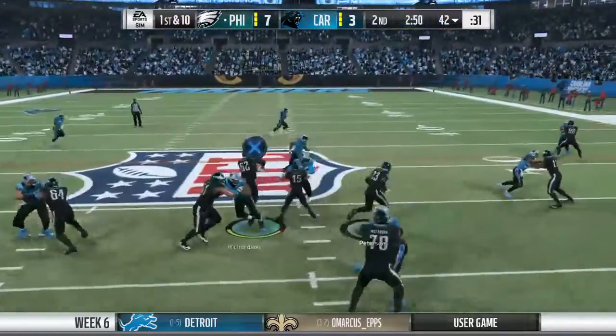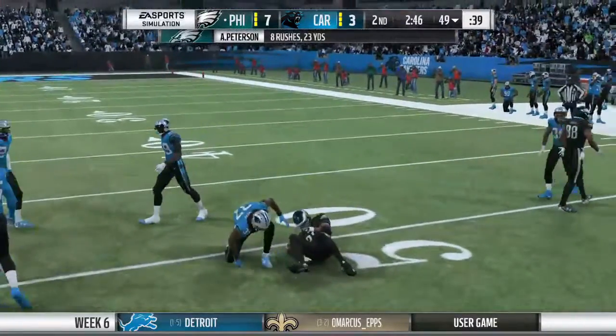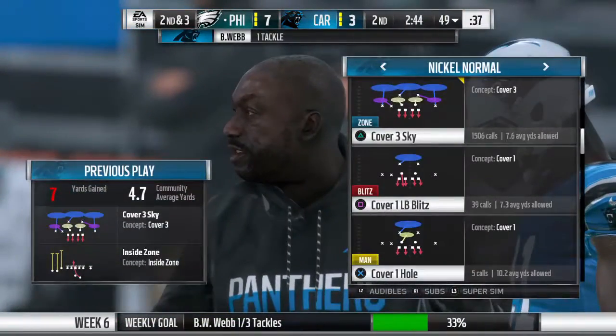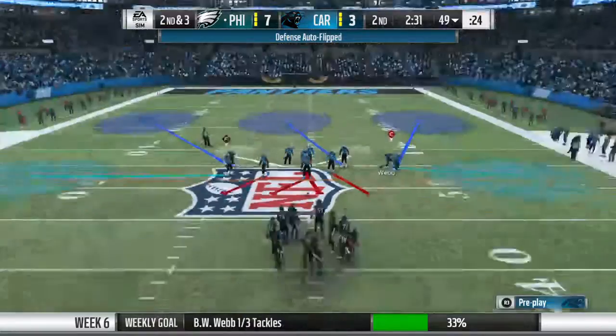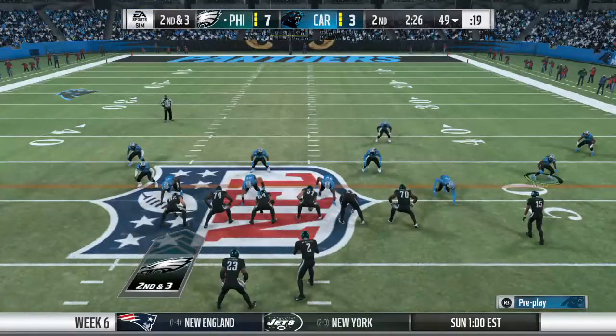They start the drive with Peterson. And he'll be taken down just shy of midfield. It's a 7-yard carry to set them up with a 2nd and 3. With that last carry, Adrian Peterson has gone over 12,000 yards in his career. He becomes the 16th member of that elusive club.